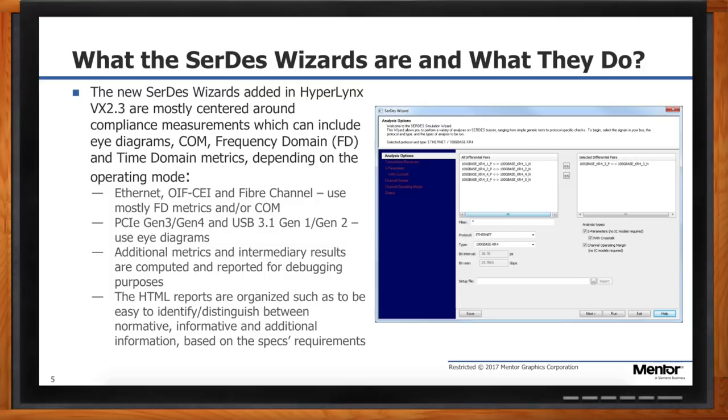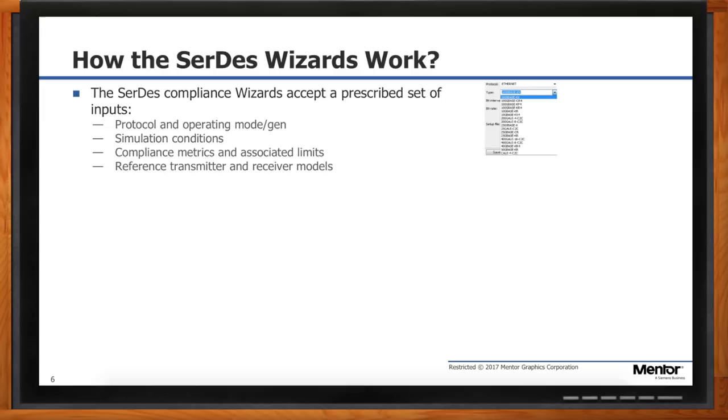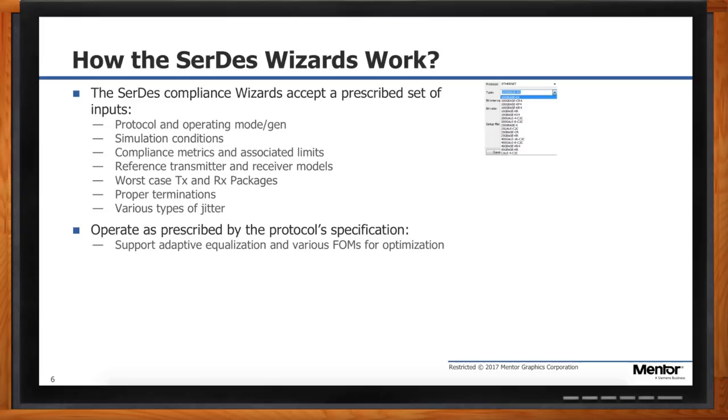All of those SerDes compliance wizards are similar in the sense that they accept a prescribed set of inputs such as protocol and operating mode or generation, stimulus conditions, compliance metrics and the associated limits, reference transmitter and receiver models, worst case transmitter and receiver packages, proper terminations, and various types of jitter. They operate as prescribed by the protocol specification and support adaptive equalization and various figures of merit for optimization: eye height, eye width, eye area, or signal-to-noise ratio.